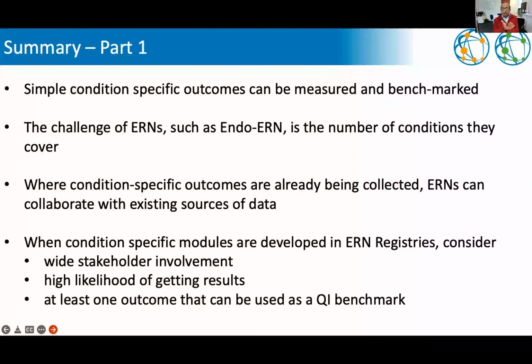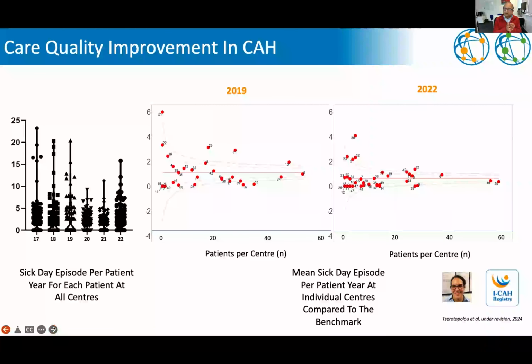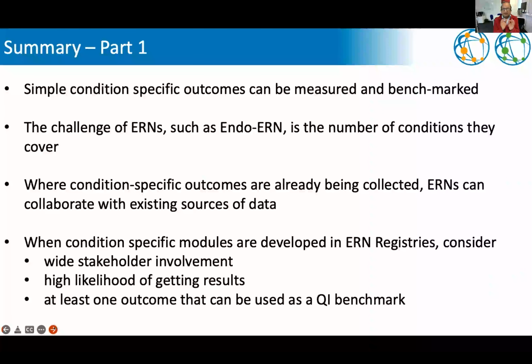But anyway, effectively what I'm trying to show, next slide, Anna, thanks, you're moving me on, that's good, is that simple condition-specific outcomes can be measured and they can be benchmarked. The challenge of ERNs, such as Endo-ERN, is the number of conditions they cover. So we can say that in the EREC, there are 35,000 patients registered. But only a small number of them come into detailed benchmarking exercises. So how useful are those benchmarking exercises? That needs to be thought about, because only a small number of centers actually participate in those kinds of things. I think where condition-specific outcomes are already being collected, ERNs can collaborate with existing sources of data, so they can develop those for a small number of conditions.